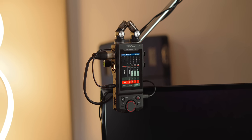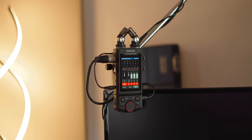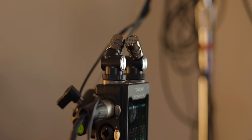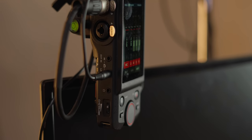Next up, the Tascam Portacapture X8. Now, I haven't actually used this to record any music with. However, it is a great field recorder with a stereo XY pattern setup of microphones built right on it. It has four additional XLR TRS combo input jacks. So you have tons of inputs on it to record a bunch of different things simultaneously. It is battery powered off of four AA batteries, or you can power it via USB-C.